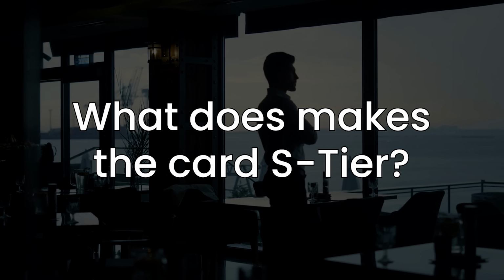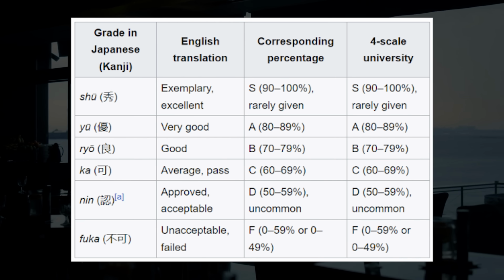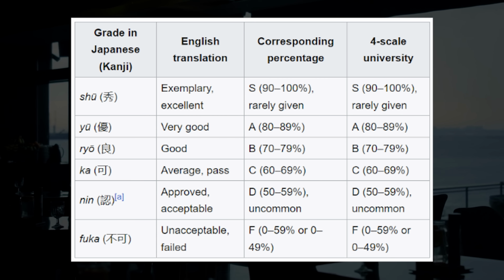Okay, so what's the superpower of the card that makes it S tier? In Japan and in video games, S tier is used for the top of the top. For our purpose, it's a card that breaks the game. I'm not saying, I'm super saying.